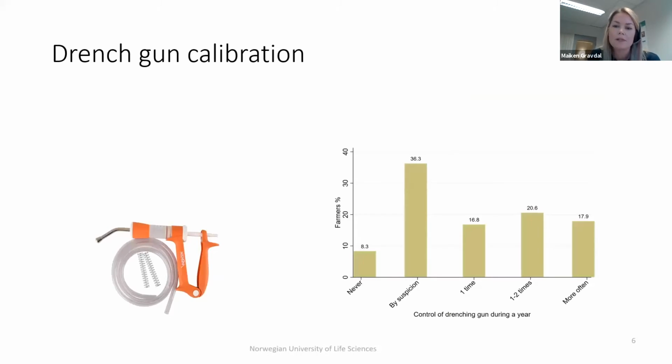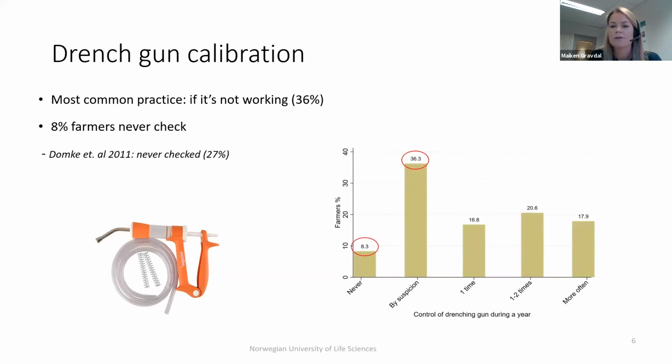We asked about routines of drench gun calibration, and the most common practice was to check the drench gun if the farmer suspected that it didn't work. And under 10% reported that they never checked the accuracy of the equipment. And this seemed to be a positive development if we compare it with a previous study by Domke. And this indicates improved awareness among farmers regarding this.